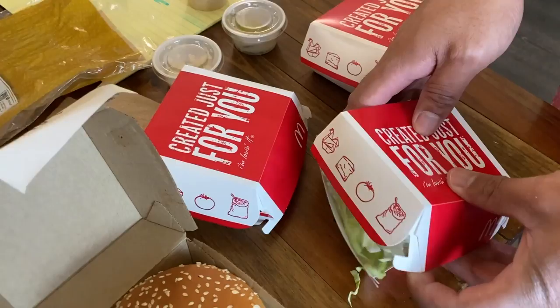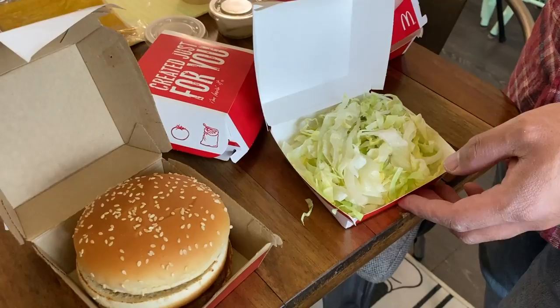We've gotten contestant number one. Lettuce. Ooh, that's a lot of lettuce too. That'll be nice. Contestant number two. More lettuce. Wait, that much lettuce goes into a Big Mac? No way that much lettuce goes into a Big Mac.